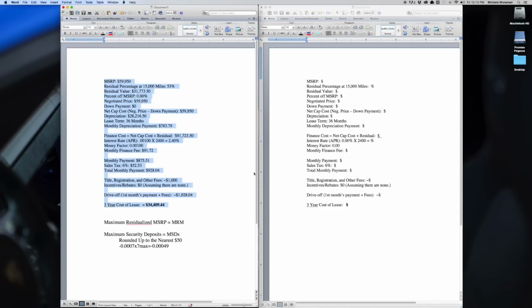If you've never really looked into a lease, you need to be really careful when you go to a dealer, because a lot of this stuff isn't published. The money factor is not always published. You've got to ask for it. The residual percentage is not always published. They have to show you what the cap cost is on the sheet.